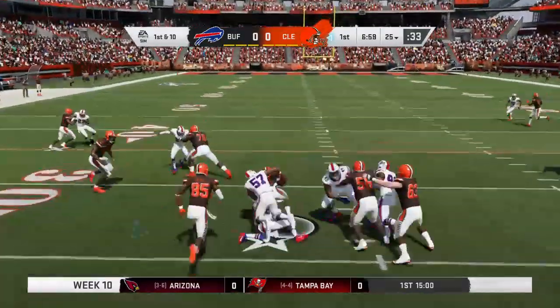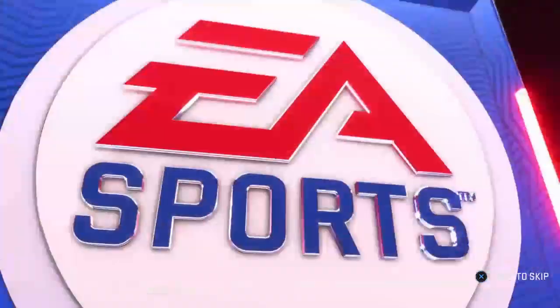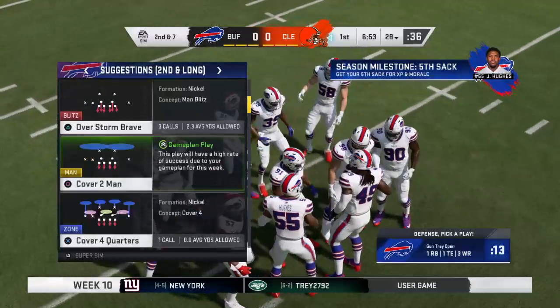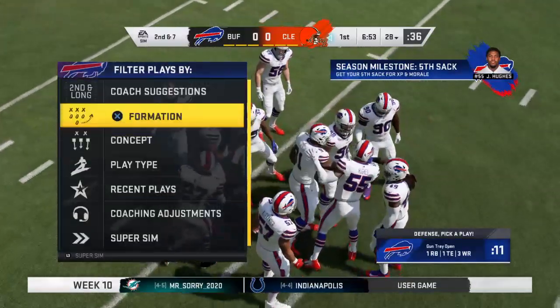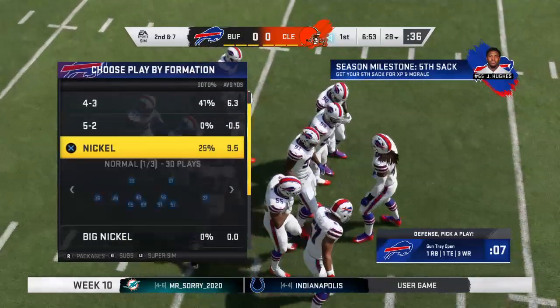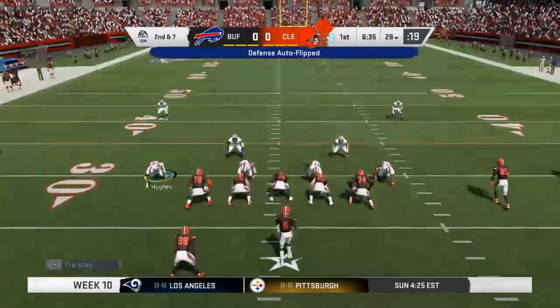A first carry now for Kareem Hunt, and he'll be upended at the 28-yard line. Just a 3-yard gain there. Well, I think that's what they're going to need to do here in the first half. You've got to take some pressure off of this young quarterback, and no better way to do it than to establish the running game early. Here's 2nd and 7 now from the 28.